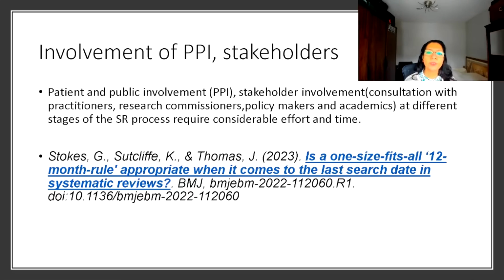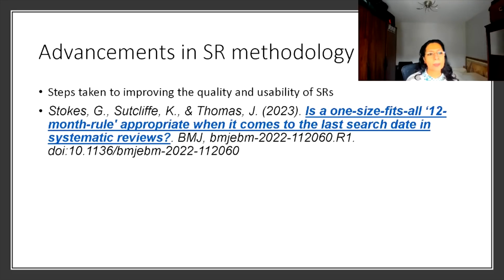Some reviews they are extensively involved, sometimes there will be just an advisory group or a few experts involved. I'm talking about the situation where a large number of stakeholders are involved, and the consultation process also requires time and effort, and it makes the review process more lengthy than without stakeholder involvement.